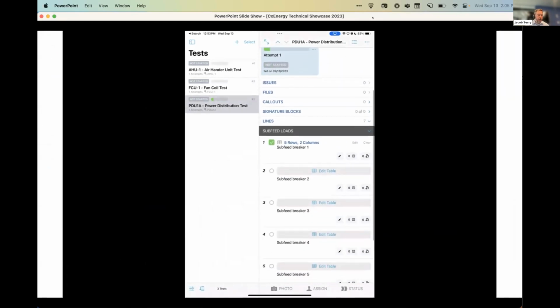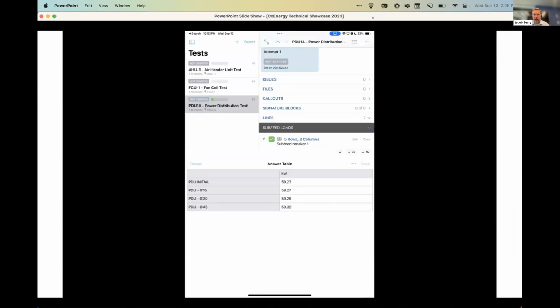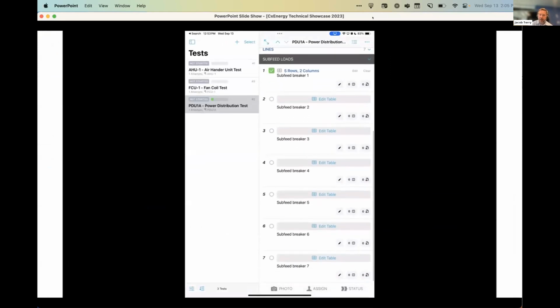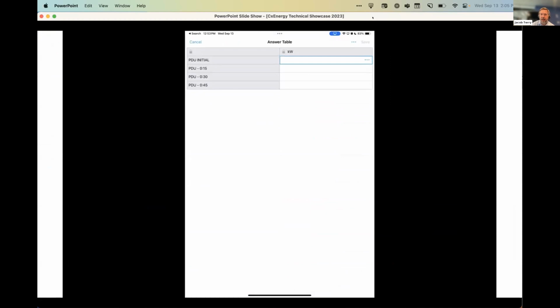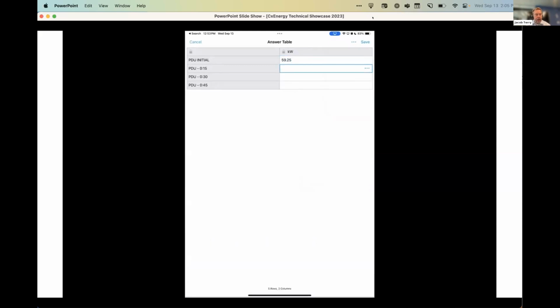And again, the whole ecosystem needs to be supported. So that goes all the way into our iOS app. When we rolled out this table line type, we needed to have support in iOS. So this is that same test viewed in iOS, same controls, the ability to add rows and columns and so forth. I can, of course, answer this right here in line in the iOS app.